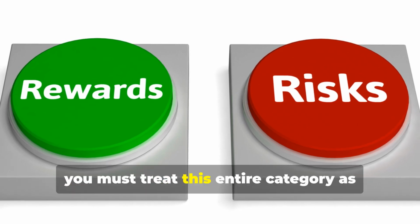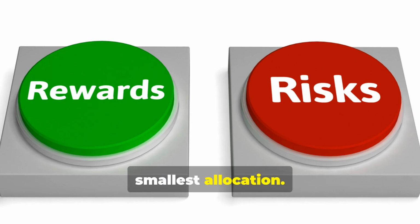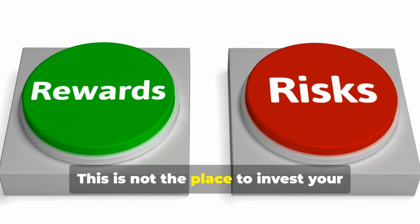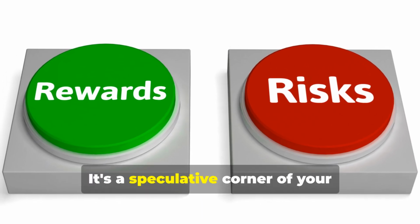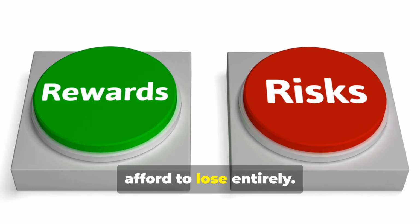Therefore, you must treat this entire category as your highest risk, smallest allocation. This is not the place to invest your life savings. It's a speculative corner of your portfolio reserved for capital you can afford to lose entirely.